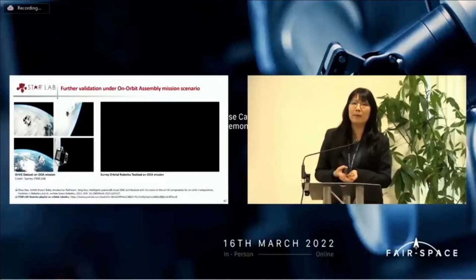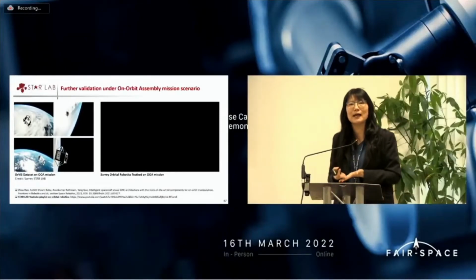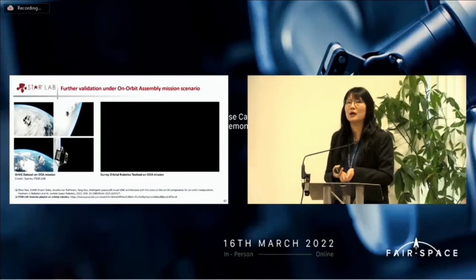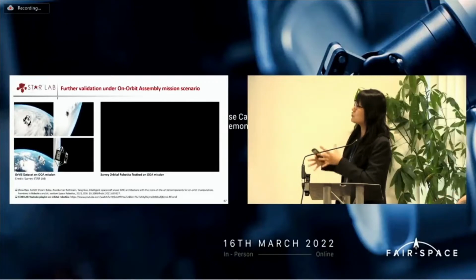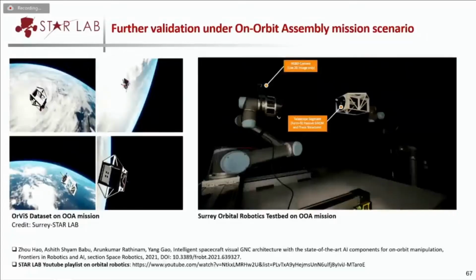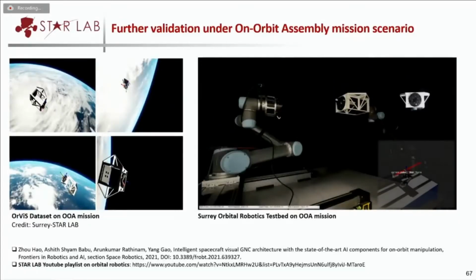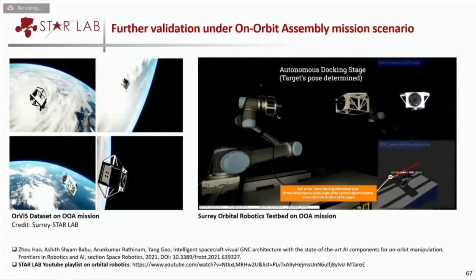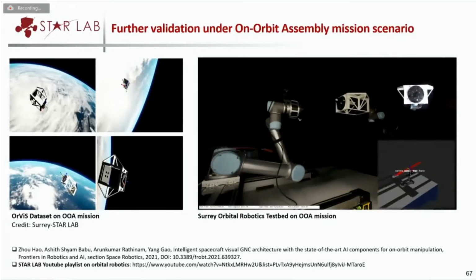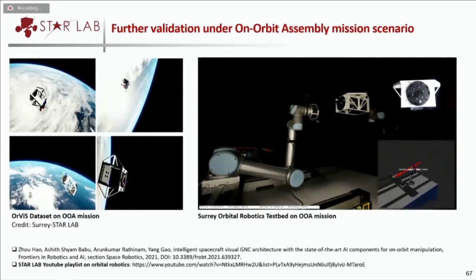You already saw a live demo this morning of the ADR scenario with a test bed. Similarly, we're doing that with the OOA, which is the on-orbit assembly scenario. On the left, we go through the data sets that produce very extensive trials, so we can pick up quite near-realistic features from space. On the right-hand side, a film captured from the runtime demo shows how the test bed we use for ADR can be repurposed to demonstrate the OOA challenge.